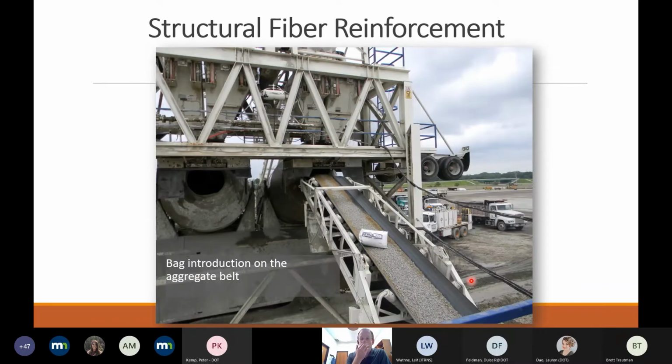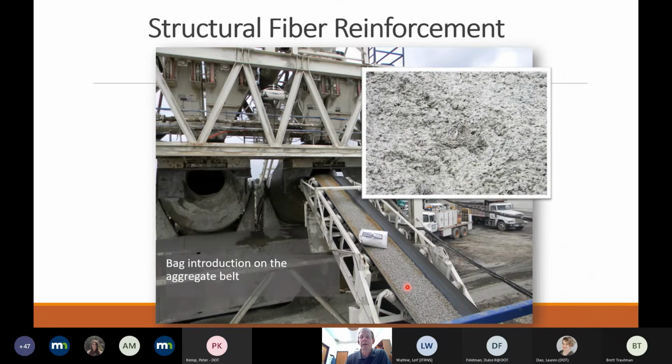As I said, the concrete batch plant was really right off the exit where this was being constructed, and this had 4 pounds per cubic yard of macro synthetic fibers, which was pretty much what we've been using in our bonded concrete overlays of asphalt. So nothing new in that regard. This did not have dowels. There were no dowels at the transverse joints, and there was a tie bar between the construction joint and the 2 lanes, which I'll show you in a second.